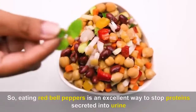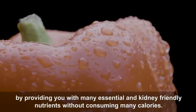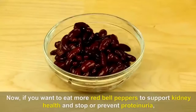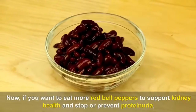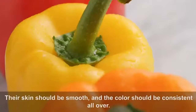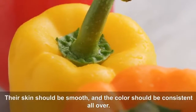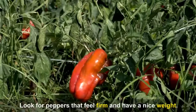So, eating red bell peppers is an excellent way to stop proteins secreted into urine by providing you with many essential and kidney-friendly nutrients without consuming many calories. Now, if you want to eat more red bell peppers to support kidney health and stop or prevent proteinuria, choose bell peppers with vibrant colors and a glossy shine. Their skin should be smooth, and the color should be consistent all over. Look for peppers that feel firm and have a nice weight.